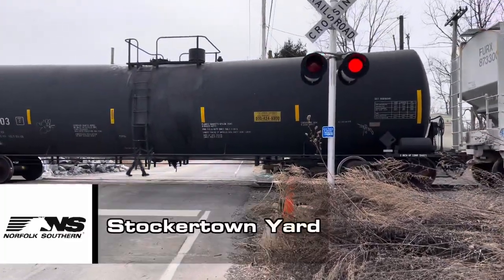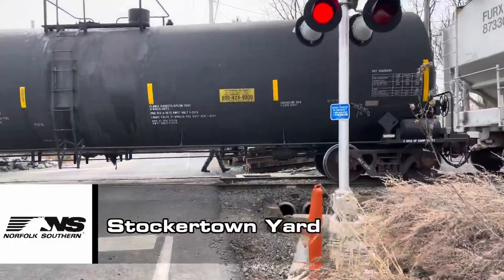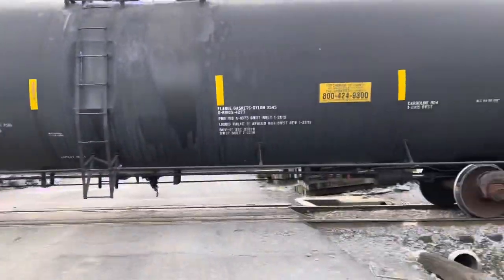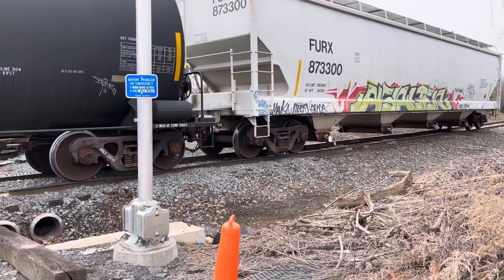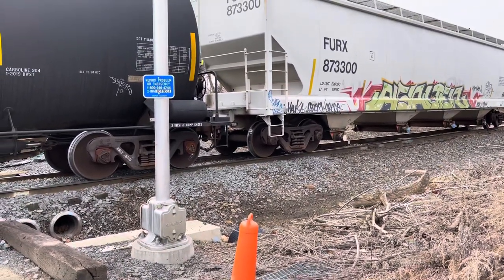We are now at Norfolk Southern Stockertown Yard on Bushkill Drive in Stockertown, Pennsylvania. You can see them stop here with the conductor going to the brake handle of the tanker. You can see they only have a tanker and hopper now. They dropped all the cement hoppers at Lehigh Hanson in Nazareth, Pennsylvania.